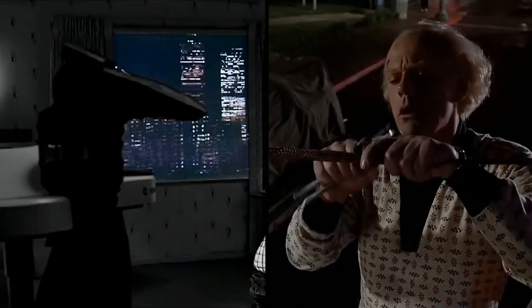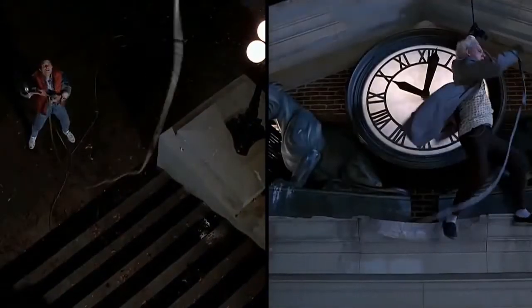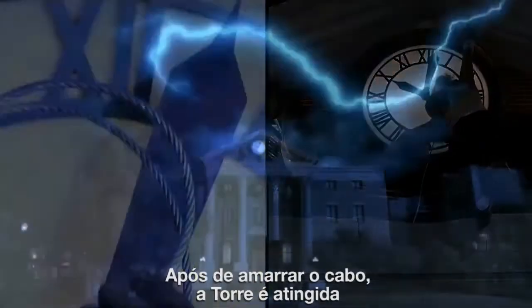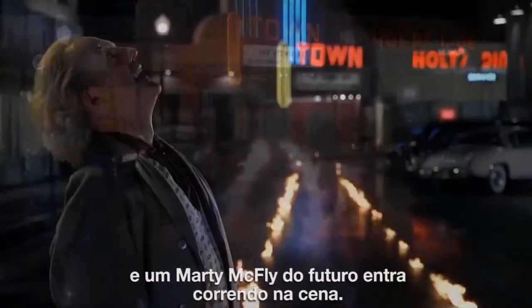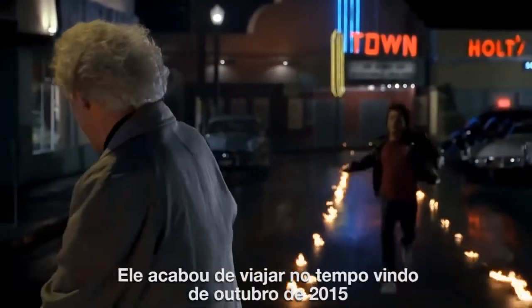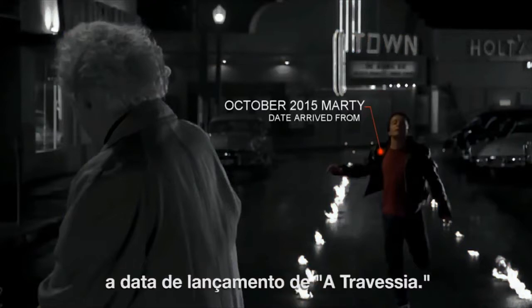What's with the wire? After rigging this wire, the tower strike takes place, and a Marty McFly from the future runs out onto the scene. He has just time traveled here from October 2015, the release date of The Walk.